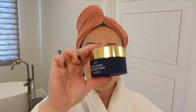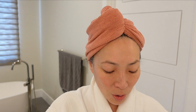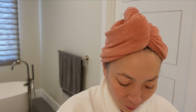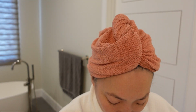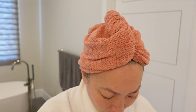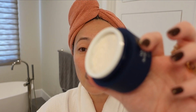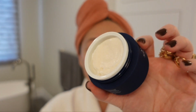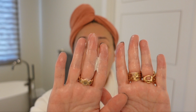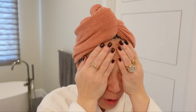And I have also been enjoying this multi-action sculpting cream. So you can use this day or night. I like using this during the day, and it has a really beautifully thick, again, this really thick kind of texture, but it's not heavy, and I don't feel like it ever clogs my pores. Like the lid lifting treatment, it's not like I get milia or anything. So let me just show you what this cream looks like. Super dense, but again, not heavy. I do feel it absorbing into my skin really nicely. And once you warm it up in your fingers, it starts to loosen up, and it just goes on beautifully.